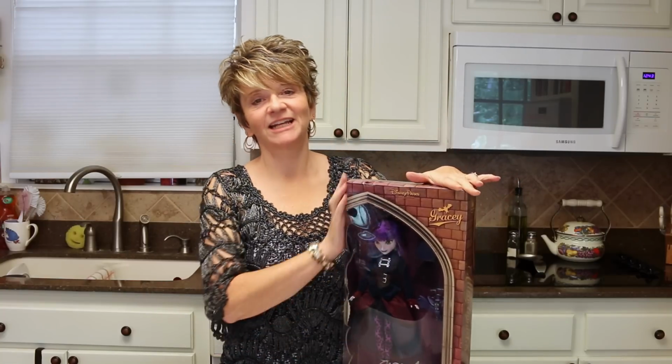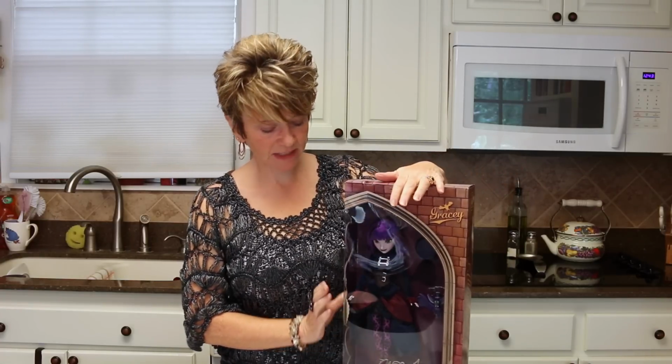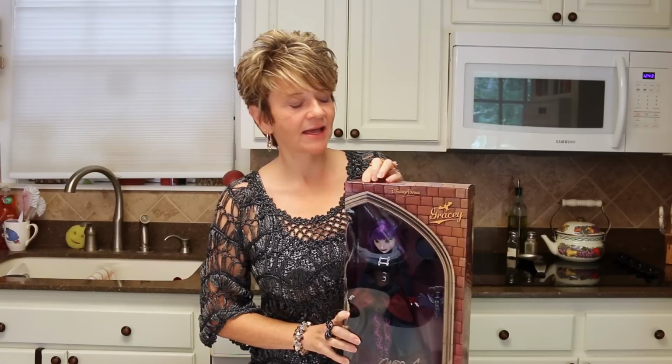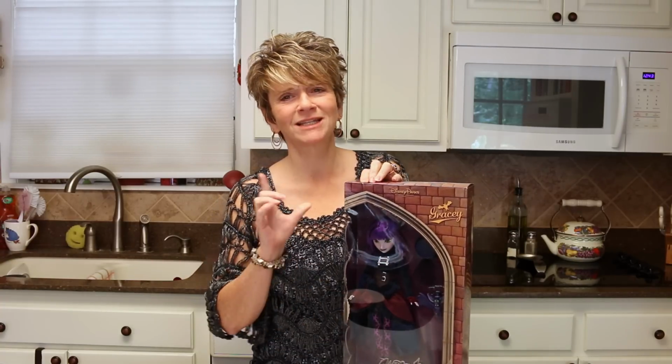So let's just go ahead and get Gracey out of her box. And I'm gonna let you see her up close in her box before I take her out. This box got a little dent right there on my trip home because it was in a very full packed suitcase. I could not carry it on because all of my carry-on was also full. So that is why I only got one doll, but I am considering getting the rest of them, especially Celeste. Loved Gracey and Celeste. So anyway, let's just go ahead and get this review started on Gracey from the new Disney line Attractionistas.